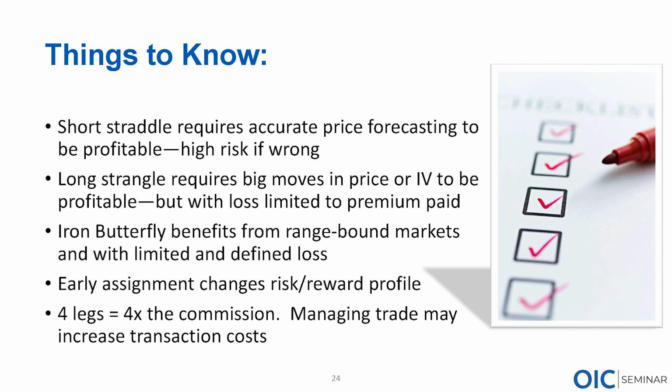The short straddle requires you to be accurate. There is a tremendous amount of risk in the strategy, and there is a tremendous amount of risk if you're wrong. The long strangle is more controlled, but you need big moves. The timing of the move, the magnitude of the move, the direction of the move, you've got to be right on those things. And that's true when you're buying options in general.